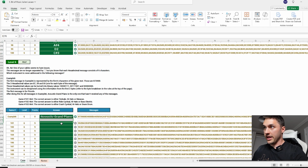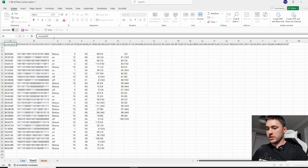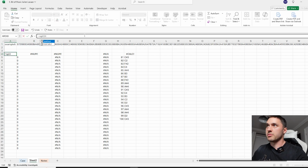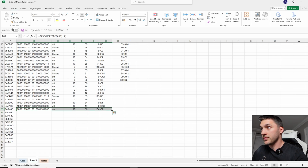Level 6, we have the same thing, but they've removed the separator, and we want to know which instrument doesn't appear. So, example 6, all I did for this one is I changed this to a lambda that splits things into groups of characters, which I have. So I have split text this, and the next argument is groups, so groups of 6. So then everything was just set up instantly.